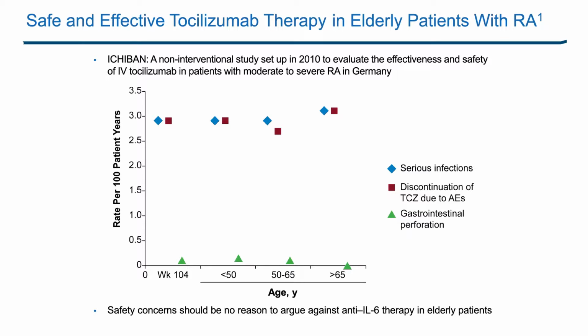We have 2 new ones waiting in the wings, and I'll tell you a little bit about some of these other studies coming along.